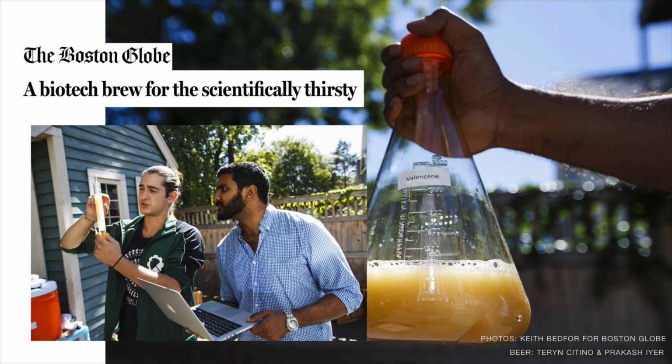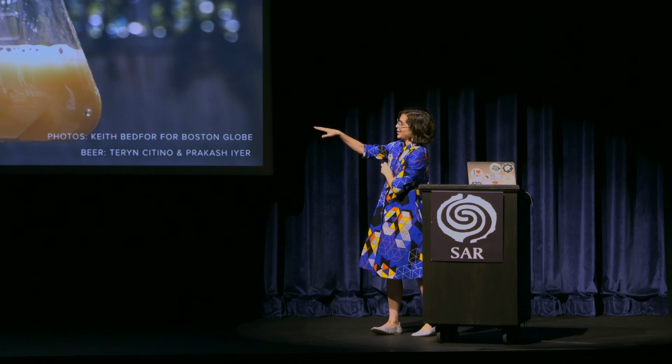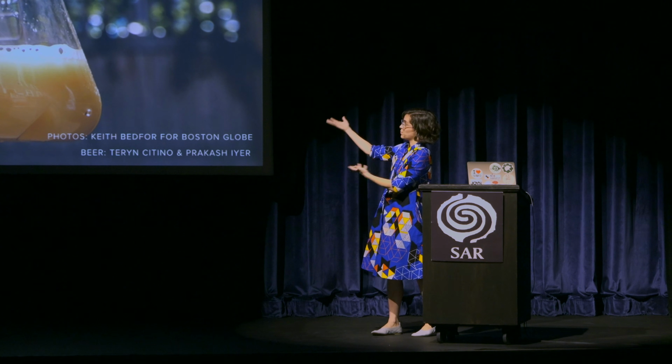So in the end, you can take that yeast that now has that DNA from oranges and brew beer. This is something I did with two of my colleagues who are really accomplished home brewers. We were able to make some beer with this orange-flavored yeast. It was delicious.